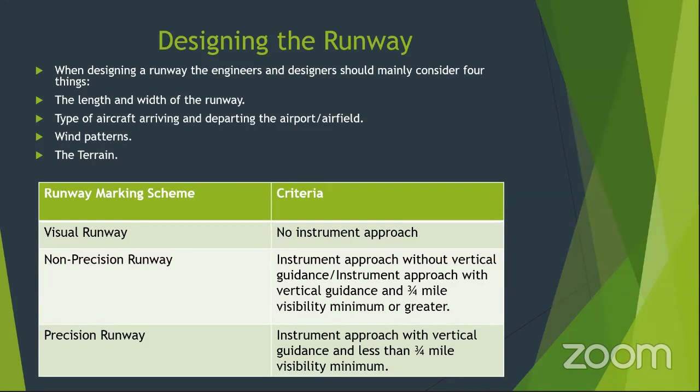So you have a non-precision runway, which you would then have a non-precision approach. It is a type of approach which utilizes lateral guidance but does not utilize vertical guidance. What that means is that it will guide you, in a sense, onto the heading that the runway is on, but it wouldn't put you on a glide slope to glide you right down to the runway safely.